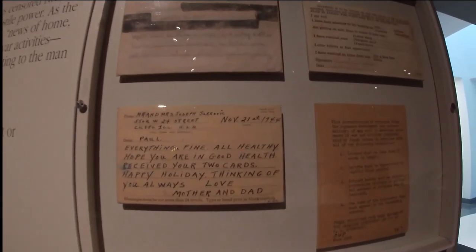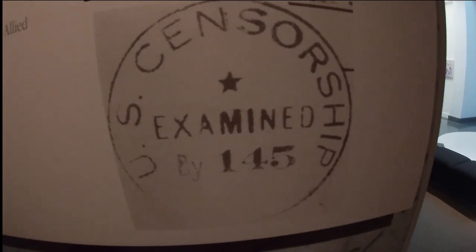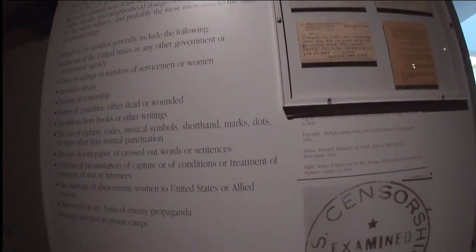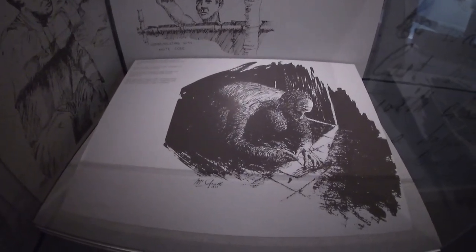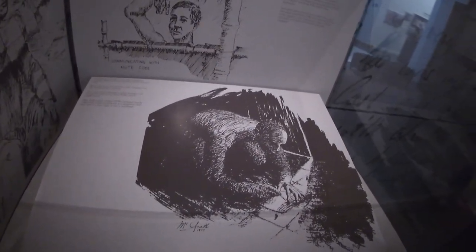Some of these old notes that people wrote back to their families when they were captured. It says here, I won't say much as it'll be censored anyway. So they had to write in codes, communicating with mute code. That way they could keep in touch with each other without anybody knowing what they're doing. They use sign language. That's smart.